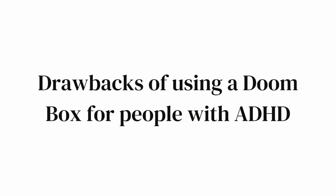Now that we know the benefits of using Doom Boxes, let's go over the possible drawbacks of using a Doom Box for people with ADHD. It is important for individuals living with ADHD to be mindful of when the amount of Doom Boxes or piles start to become overwhelming rather than helpful.